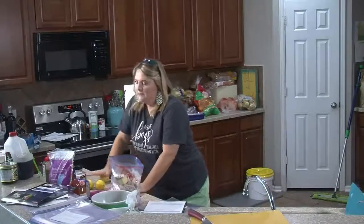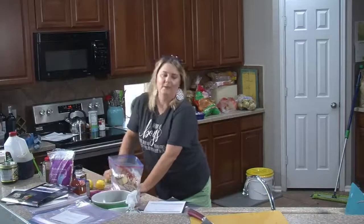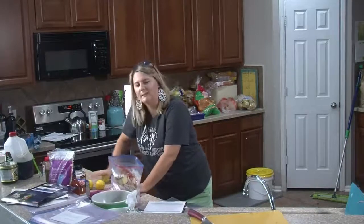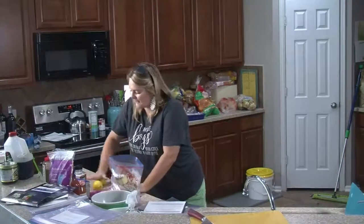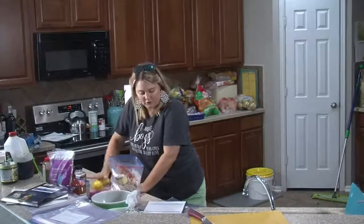Growing up, my dad loved lemons. He would just sit and eat them. He loved them. I like lemon stuff, but it's very tart, and I love lemon in my water. He would always roll the lemons just like this.